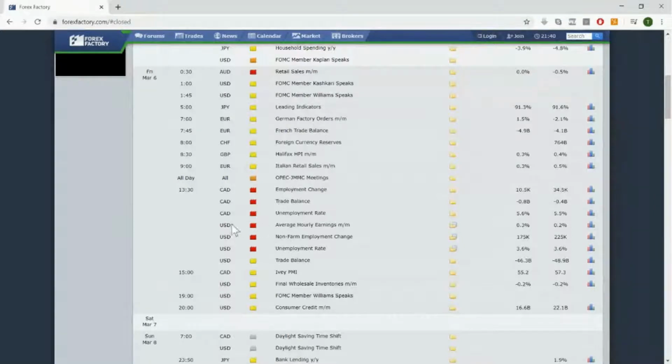But all eyes will really be on non-farm payroll to see the state of affairs regarding job creation, pay, and the overall unemployment rate as well. If this is a positive number, certain markets are likely to react quite positively, like the US indices and the US dollar. And the opposite is true if it's a negative payroll number. So we're likely to see some significant moves.